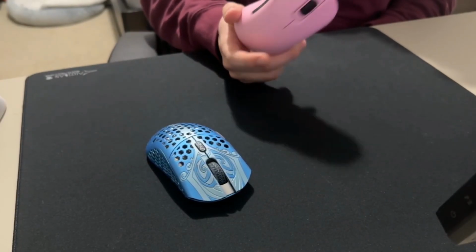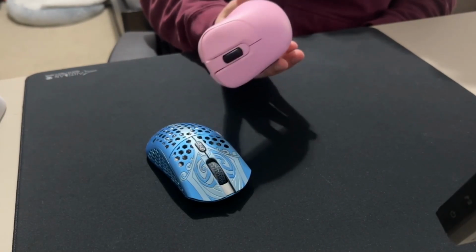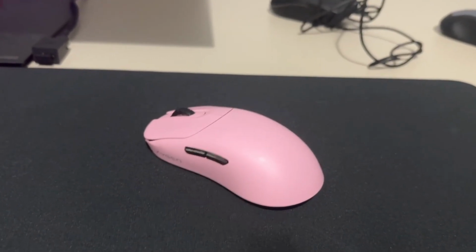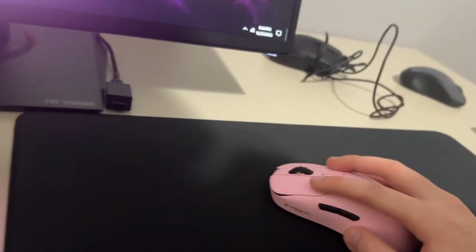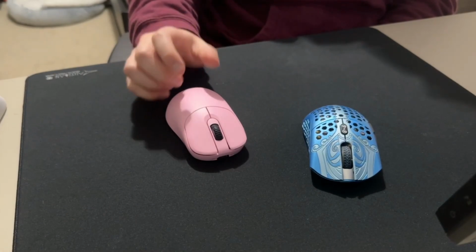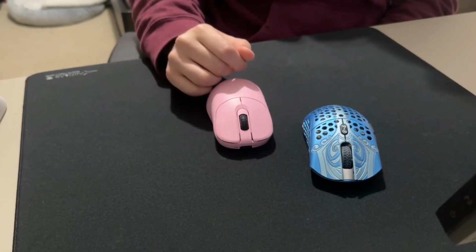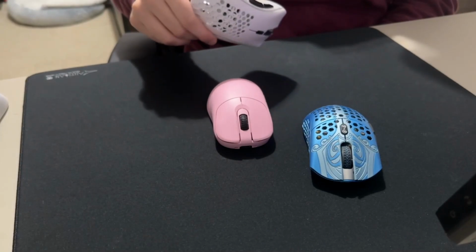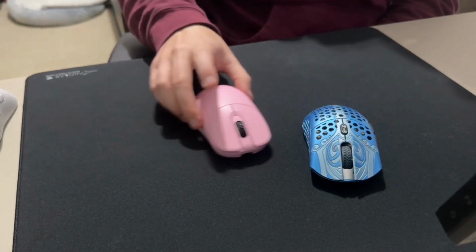I've been using this one nonstop. I already made a review on it again, but I just recently bought it. Interesting shape, very interesting shape compared to the Starlight. But I like this one a lot. One of my favorites. Really glad I bought it, and it's honestly one of the most pretty mouses I've seen. A lot of these mouses are very ugly. Like this Model D, it's actually disgusting looking at it. But yeah, this one's my favorite.